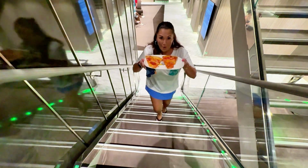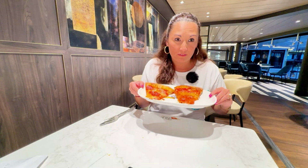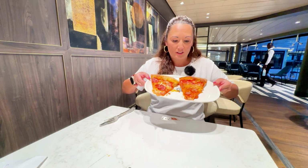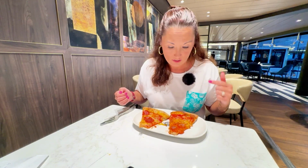Oh, here she comes. Pizza man, pizza man. I secured the good. This is from the buffet, El Mercato Buffet on deck 18. Now look at this. Very, very different from the pool deck pizza, but I'm gonna go ahead and try this.